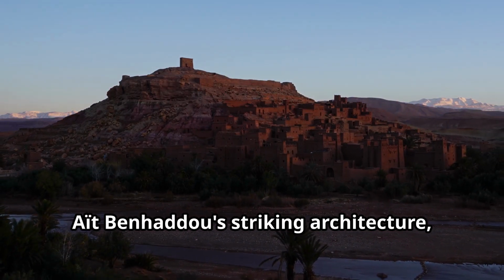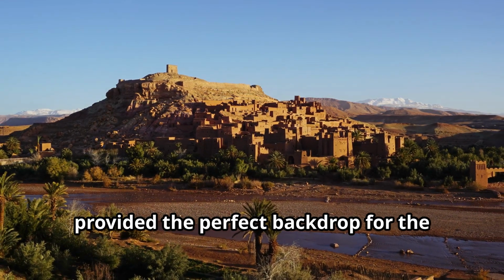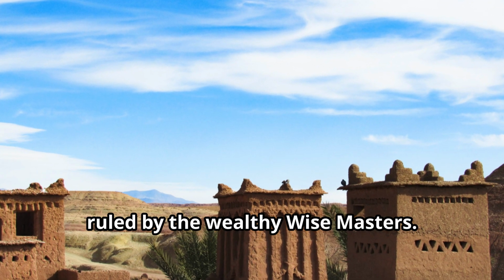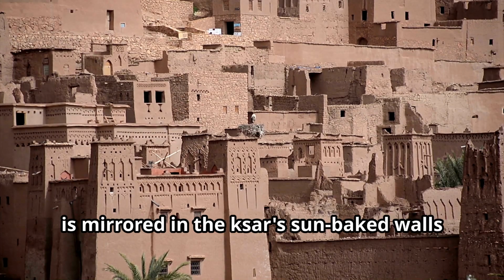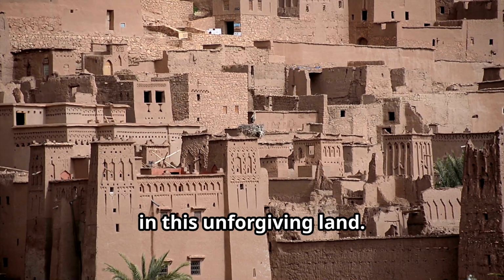Ait Ben Haddou's striking architecture, characterized by its reddish-brown hues, defensive towers, and intricate geometric patterns, provided the perfect backdrop for the slave-trading city of Yunkai, ruled by the wealthy Wise Masters. The city's oppressive heat, palpable even through the screen, is mirrored in the ksar's sun-baked walls and dusty streets, emphasizing the harsh realities of life in this unforgiving land.